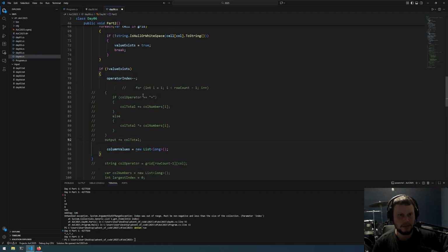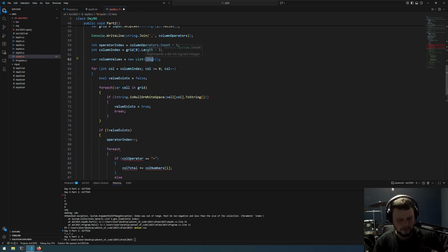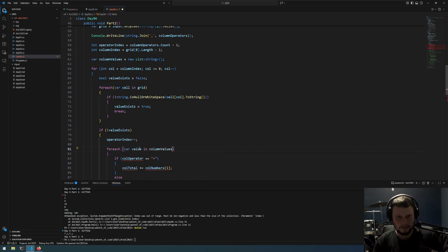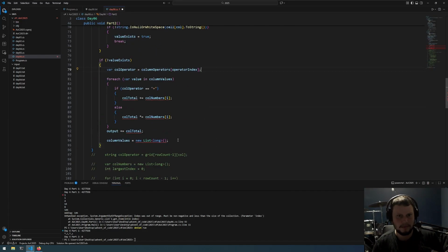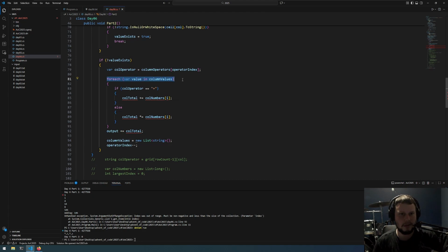Grab you, put you here, uncomment all of you. This will be for each. No, this needs to be a string. For each var value in column values, and we can also do var column operator is equal to column operators operator index. No, this should remain up here. Grab it, put this at the very bottom. This needs to be a string. So for each value in column values, and we'll do value string.